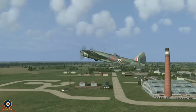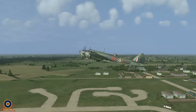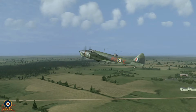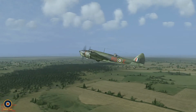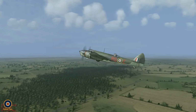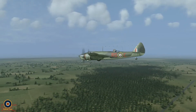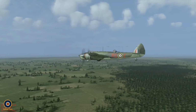The maximum speed was 266 miles per hour and the service ceiling was 27,260 feet. The range had been extended to 1,460 miles and the bomb load to 1,200 pounds. Armor protection for the crew was also improved. As with the Mark I, a fighter version of the Mark IV was also built.